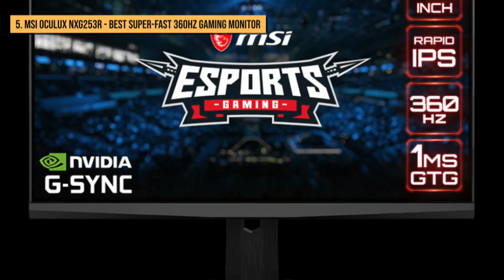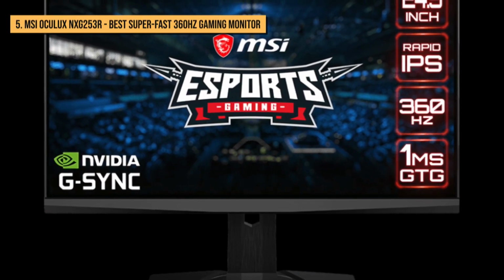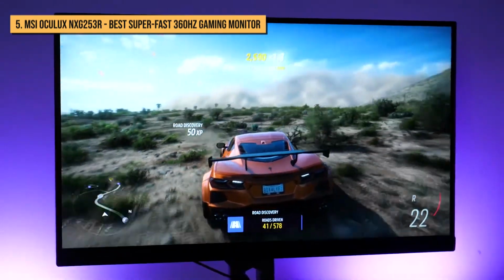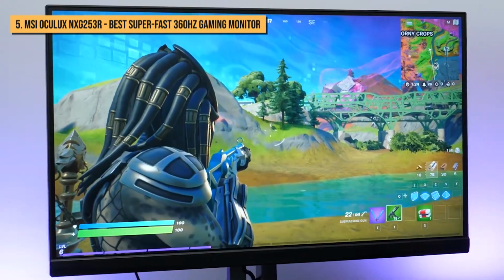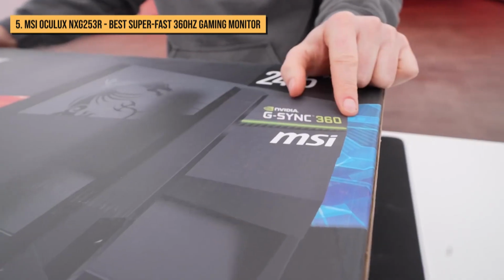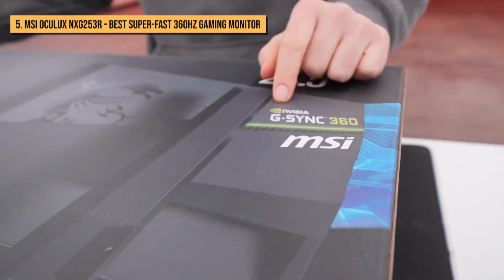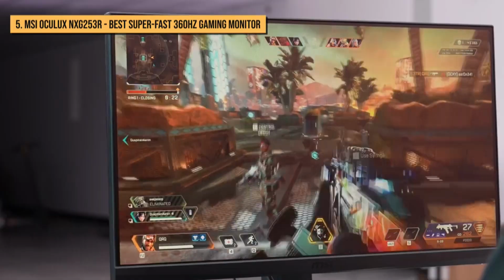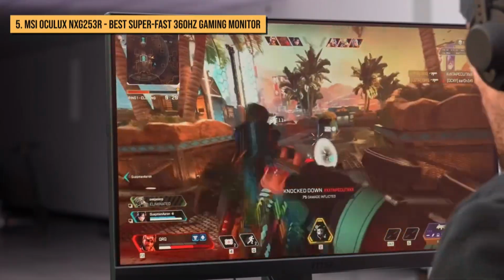Number 5. The MSI Oculux NXG 253R. Best super fast 360Hz gaming monitor. Refresh rate, resolution, black levels, panel size, pick 2. That's been the buyer's dilemma for several years now, since we collectively realized that, yes, playing at a higher refresh rate does actually make you better at Counter-Strike.